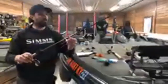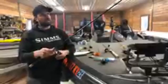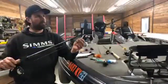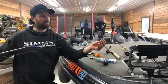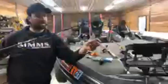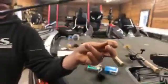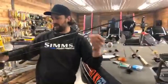As far as knots go, I would say for myself personally, I use a lot of the Albrights or the Alberto knot. It's a pretty simple, small knot that's going to go through your guides pretty easily. You just basically have one tag end of fluorocarbon that'll get a little bit catchy.